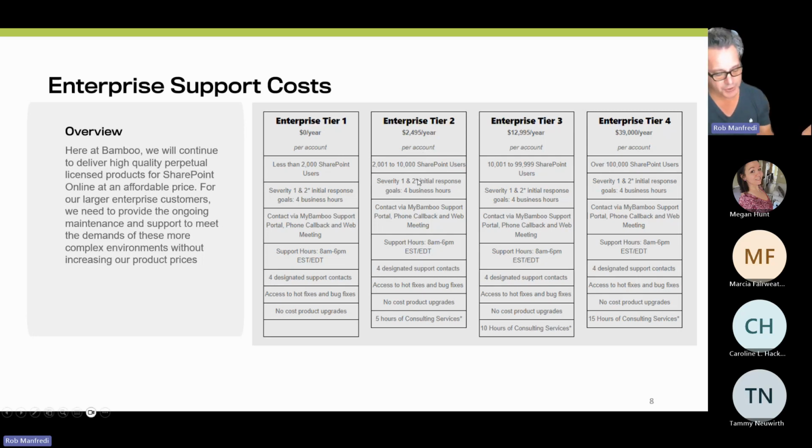Just helps us support our larger accounts that have it on more site collections, a lot more tickets, and really getting a lot of use out of our products. So the product purchase price is the same, and then you'll just simply have a per account support fee added on top of it. And they're modest, $2,500. It gets a little more up here in the tier 3, and then of course we do have several accounts with over 100,000 SharePoint users, and they've got our products sitting on 10,000 site collections. So it just costs us more to support those folks.